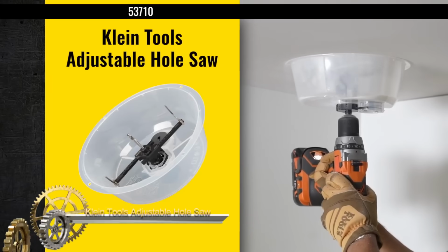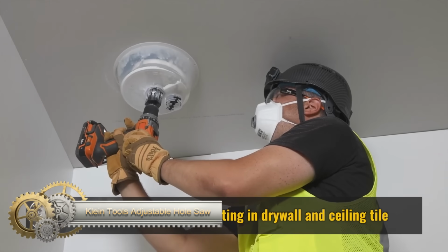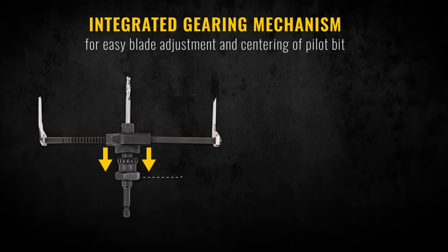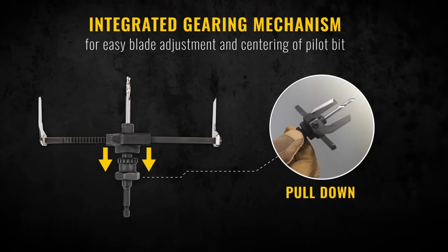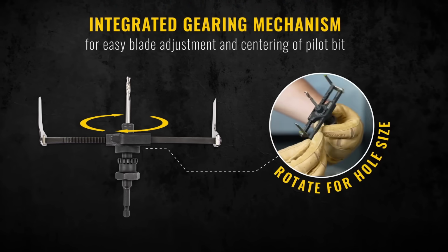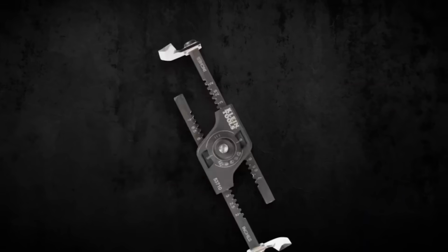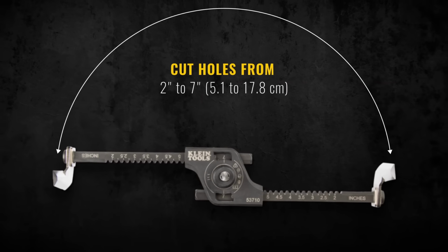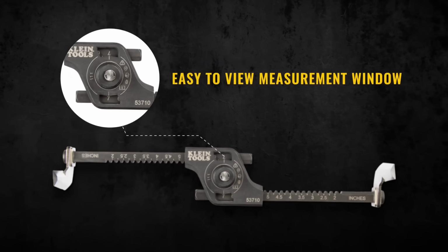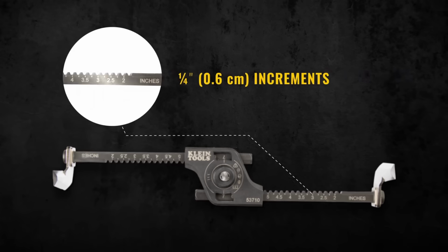The KleinTools adjustable hole saw with auto-set arms emerges as a versatile cutting tool for a range of materials, including drywall, ceiling tile, wood and plastic, with a cutting diameter range spanning 2 to 7 inches. Boasting an integrated gearing mechanism, this hole saw facilitates effortless size adjustment, ensuring quick and precise cuts. The spring-loaded collar aids in maintaining blade centering, contributing to controlled and clean cuts.